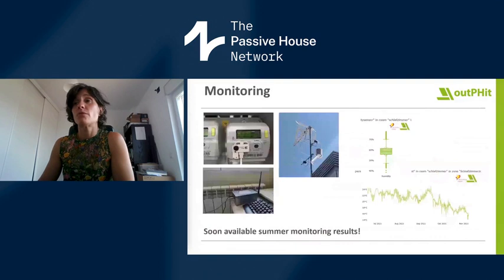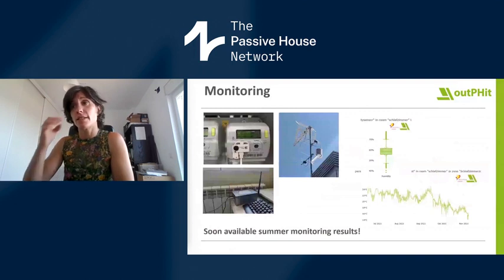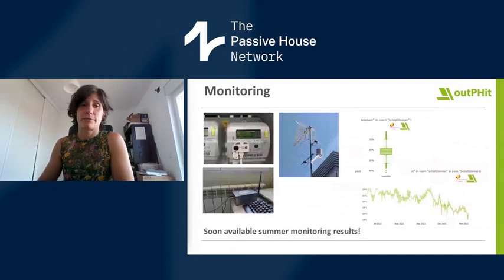We installed some photovoltaic panels on the roof of the building. As we don't have a lot of space, this photovoltaic system is designed only to cover the electricity demand of the common areas of the building. So it's not for the electricity of the apartments, but for the common areas demand.